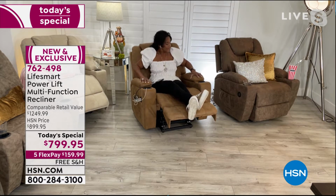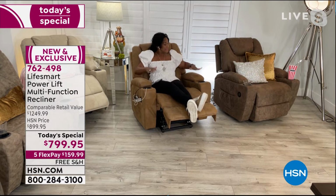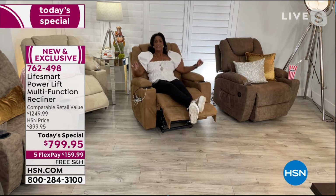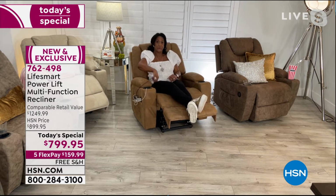I'm in the camel right now. It is so incredibly soft. This is a faux leather, but it's a micro suede finish. So it's got a little bit of that palomino, rustic feel to it, yet you can see it's completely transitional in my a little bit more modern home, but you can see how this is appointed in my home, really soft. Now watch this as I go through all the features.